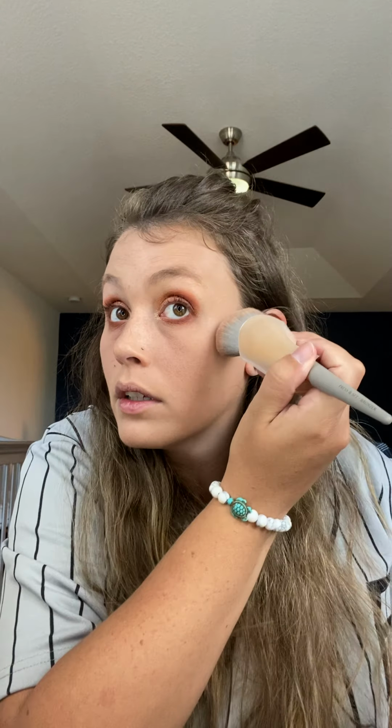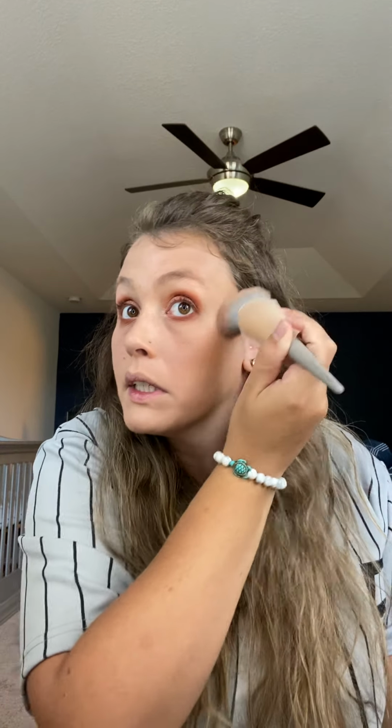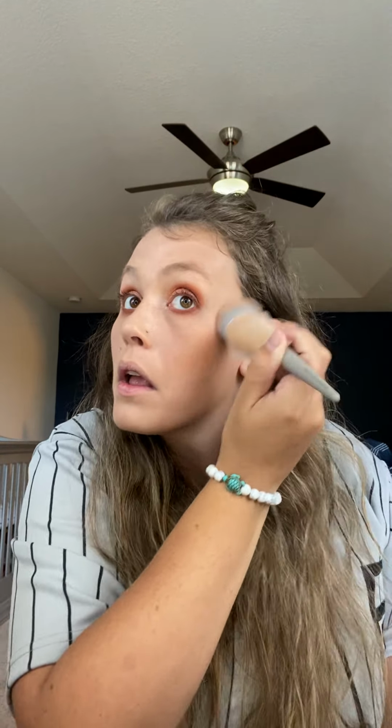So let's give this bronzer a try. Looks like it's a little too dark for me. Yeah, it's a little too dark for me, but let's try to see how well it blends in. Kind of buff it. Like, that's a little too dark. And the camera isn't even doing it justice with how dark it is.